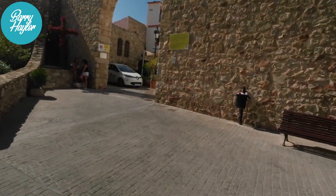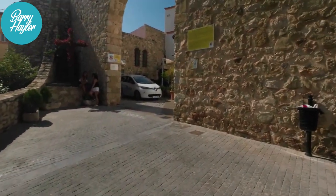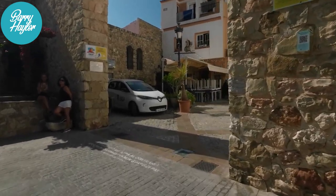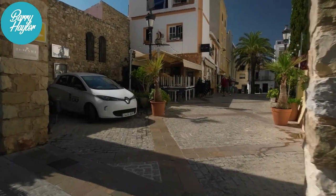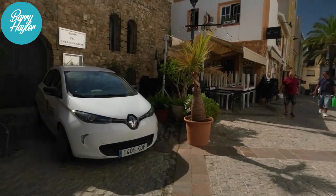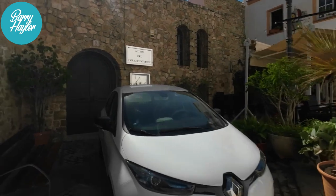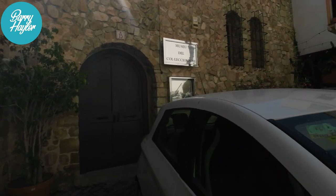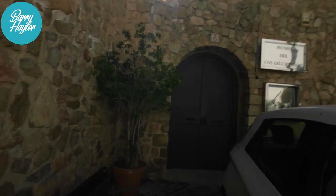So we'll go inside through the, I suppose that's where the gates were in the old days. And this is the museum that's up here. Now, details on the museum, I will tell you.